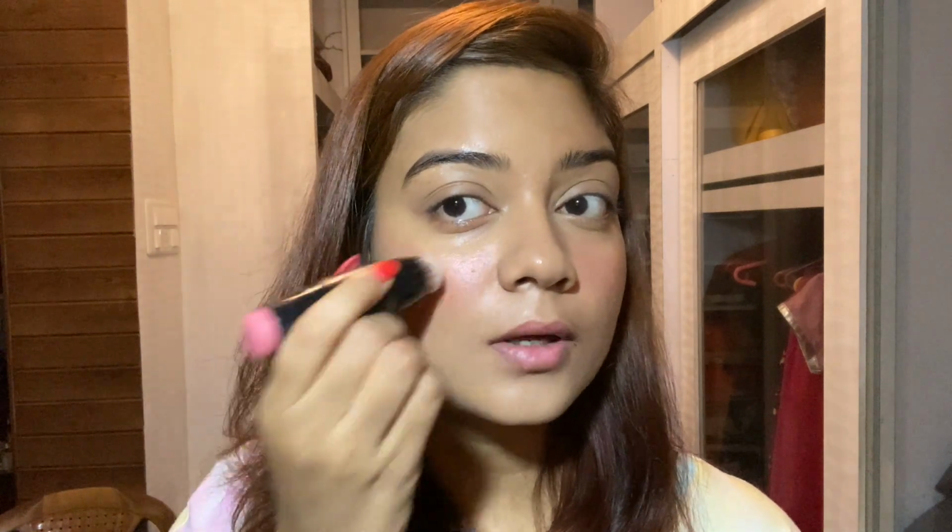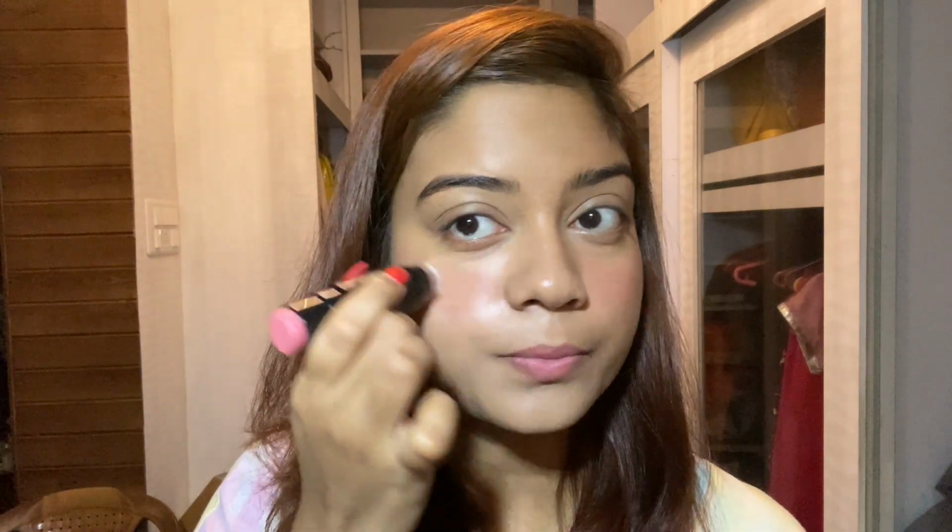Look at that. It's just amazing, you guys. I've been using these Nudestix products non-stop. I'm going to use the brush to blend it actually, and a little bit on my nose to give that very natural blushed look.